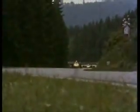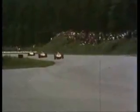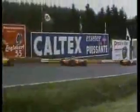We saw Gendebien leading on lap 2, and he also led on laps 6 and 7. But then Von Trips got past and closed up on Phil Hill. At 10 laps, 1/3 of the total, Von Trips was first with Hill second. And for the rest of the race, the 2 of them circulated in very close company, usually with Hill leading, but swapping places occasionally to keep the crowd amused.